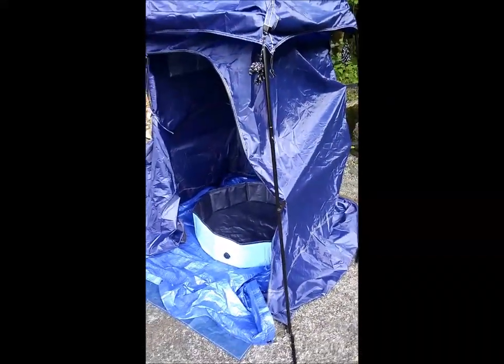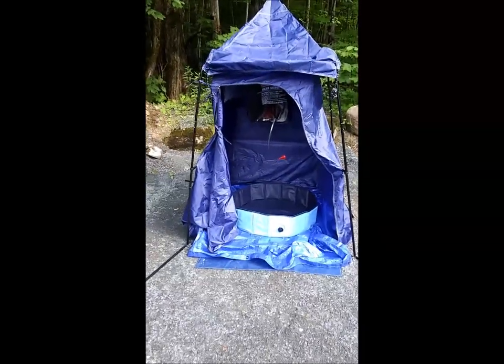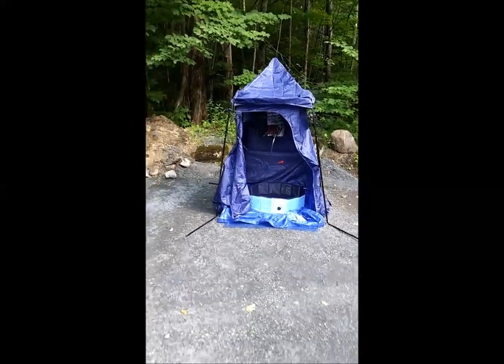And as you can see, it just moves around. I don't know if you can see the steel thing that's in there, that they're all connected. And that's actually great because when you're setting it up, it's all in one folded up pole apparatus. So this actually does fit in my van, and I will show you a picture of my van right now.